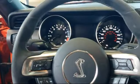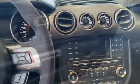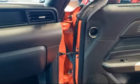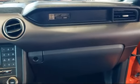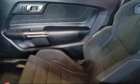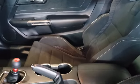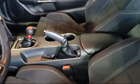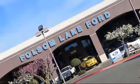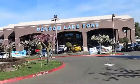We know it matters who you buy from, and that's why here at Folsom Lake Ford, we say making you a great deal is the easy part, but keeping our commitment to you is the most important part. That's been our mantra for the last 25 years, and as we look to the next 25 years, we will continue that commitment. Come in today and let us show you what excellence in customer service looks like. We're located off Highway 50 at Folsom Blvd under the flag.